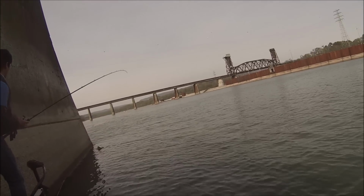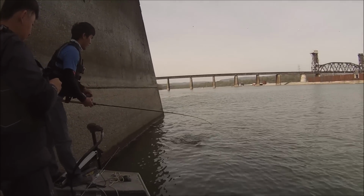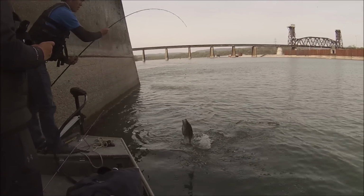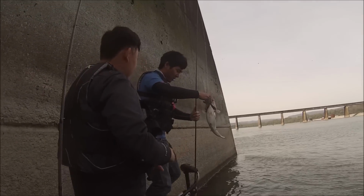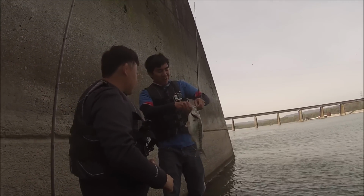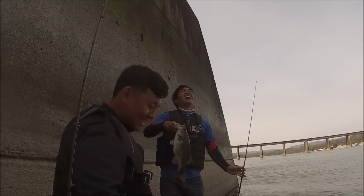Alright guys, Mike is hooked up. You need the net? Oh, nice shot. Oh, nice large. This might be a spot actually. A nice fish. It's a really nice fish. It does look like a spot. That could be your personal best. I don't think I've ever caught a big spot ever. Oh dude, check it. It's a spot. Personal best spot right here. Look at that, wow. Look at this, right chunky. Oh, Dad!